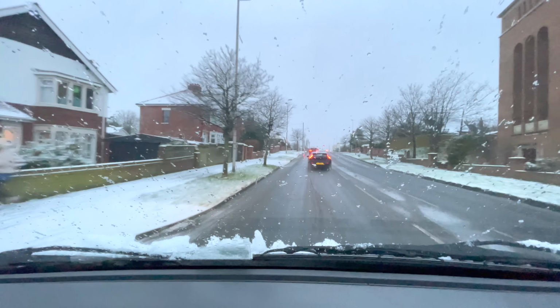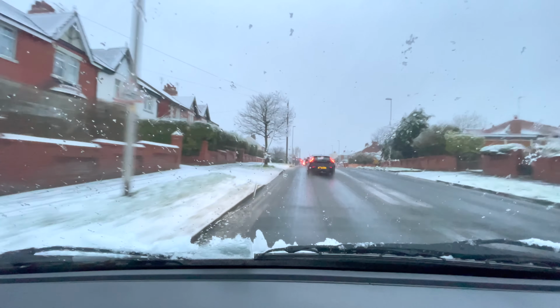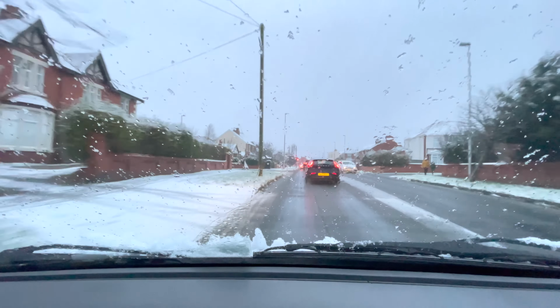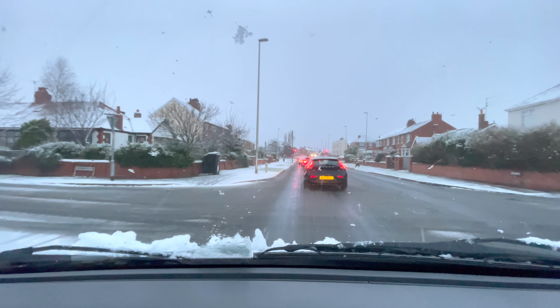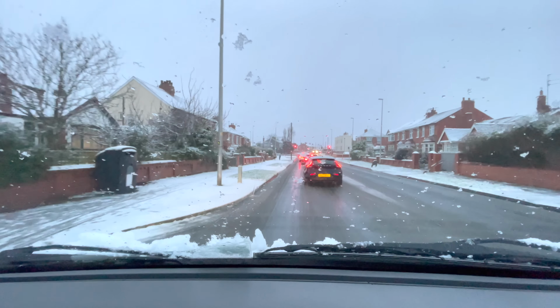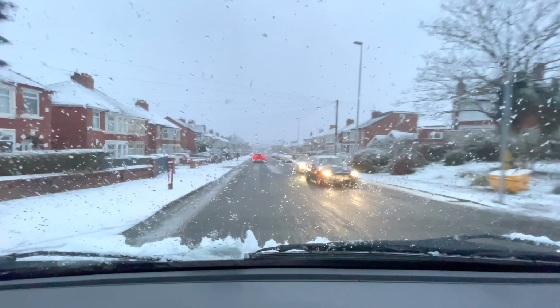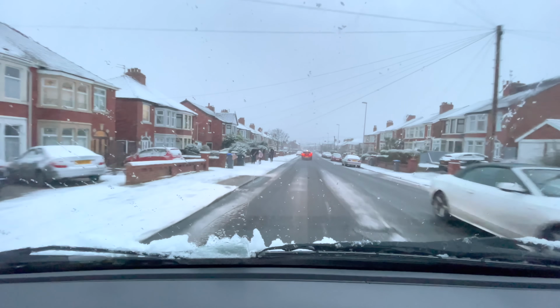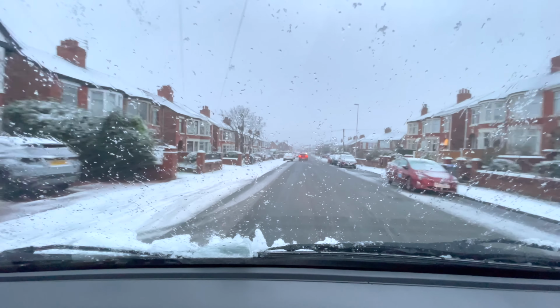It's a bit of a winter wonderland, but like I say, it probably won't last long. So I'm going to try and make the most of it and see if I can get to the promenade and see if we can get some snow on the promenade. That would be something, wouldn't it? I'm just taking a left. In fact, it looks like it's started to get quite heavy again now. It's coming down again now. Look at it. It's like a blizzard.